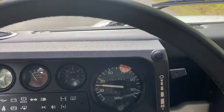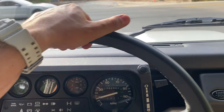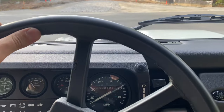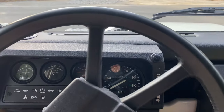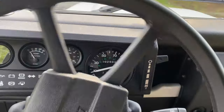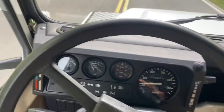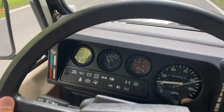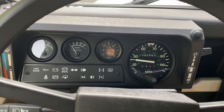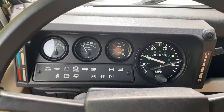Obviously, you would typically have shifted in the third. I'm holding a camera, driving a clutch, so I may hold gears a little bit longer or even skip gears. Probably should have used a suction cup on the camera today, but here we go. Second to third.